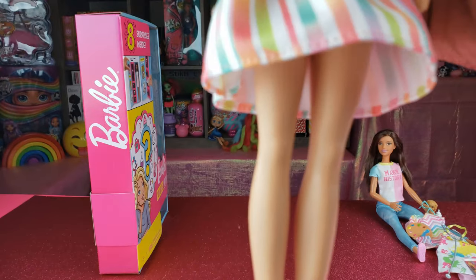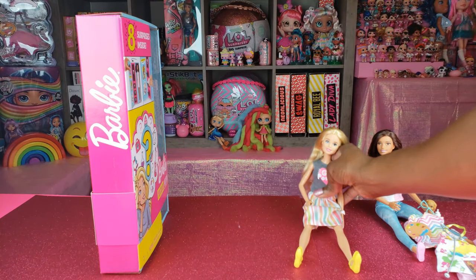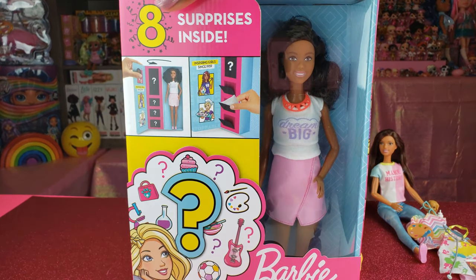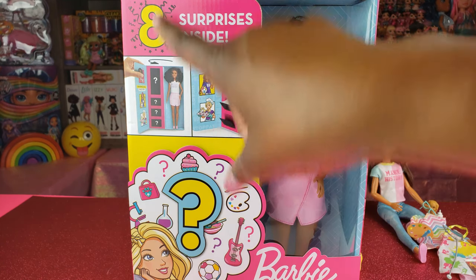So she is adorbs, but I'm very saddened that it had the exact same surprises inside. Mattel, you gotta do better. That's not a surprise. Okay, that was so sad. Anyway, I'm just hoping that she has different surprises.